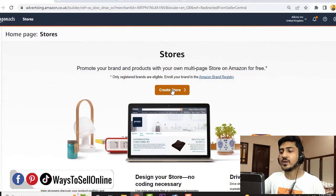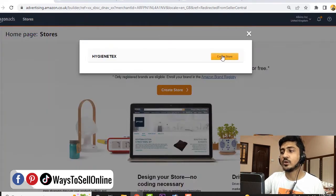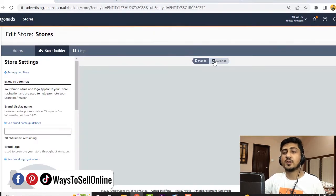So to create storefront, click on Create Store and then click on Create Store. As you can see here, we have two columns. On the left column, we simply put in the information of our brand: the title, the tags, the images, the logo, the banner. And on the right side, we will be able to see the display. We can see the display in two forms, mobile device and desktop device. So we have to switch between these two toggle buttons to see the display of our storefront on both of these devices. So let's start putting the information in.